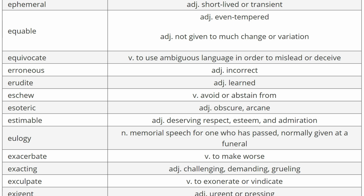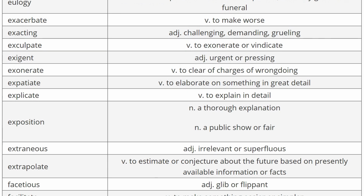To exacerbate is to make a problem worse. I always link it somehow in my head to exaggerate. A problem's bad and you just made it a lot worse. You've exacerbated it.